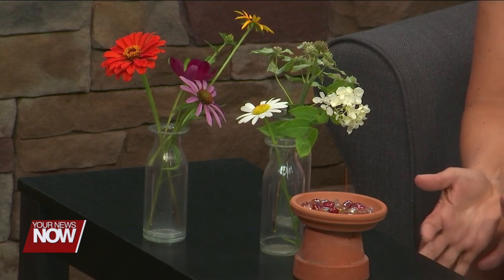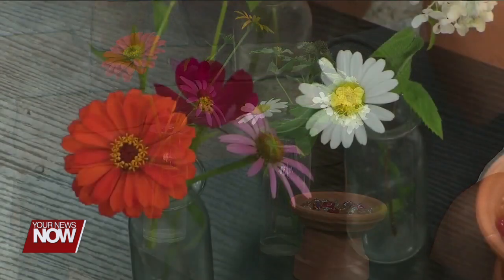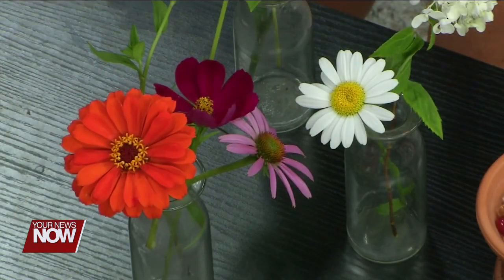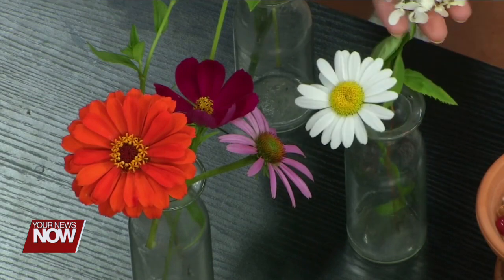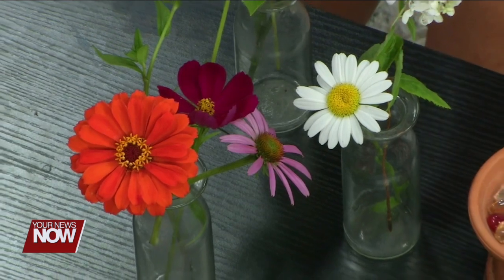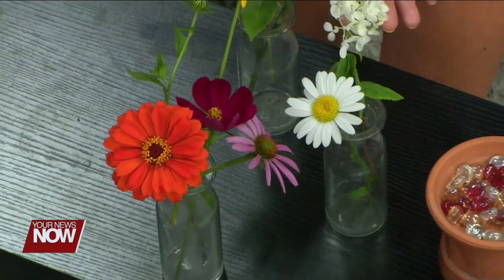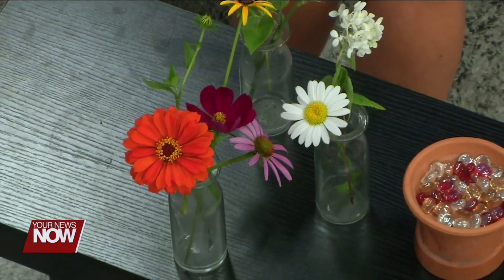So coneflowers, black-eyed Susans, zinnias, cosmos, daisies. The flies like the panicle hydrangeas, again with the white, and though there are lots of flower heads on this, they are a flat flower head. So those are all good choices to add to your garden.